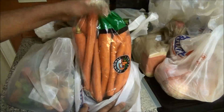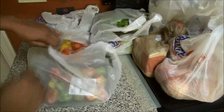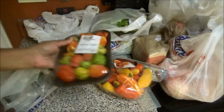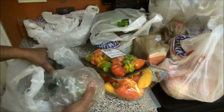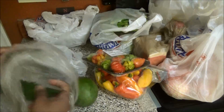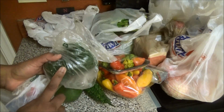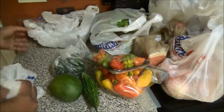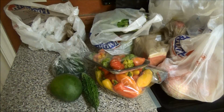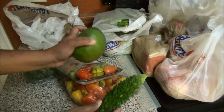I love carrots, so I always get myself one big bag of carrots. I got some mini sweet peppers, hot peppers, a mango, one karaili or bitter melon, and one sweet pepper. I'm actually going to make them a pizza, but I like to make a white pizza. All of these are things that I bought to make or to film new videos. These will be going in the chow chow.